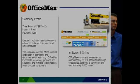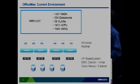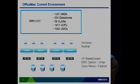For those of you who don't know, Office Max is an office supply retailer, so consumers as well as business to business. We've been using VMware for quite some time. Here's a high-level overview of the size and scale of our environment.